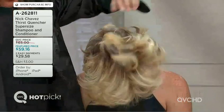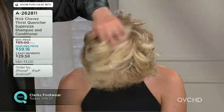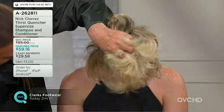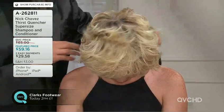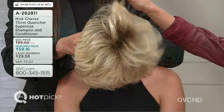Now, I'll tell you something. Our little girl here has the finest hair. She has a lot of it, but it's very, very fine. This is what we call cat hair, because will your hair stick to your head? Yes. Feel this, Courtney, just go like this. Oh my gosh. Is that great?